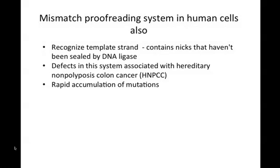So there's also a mismatch proofreading system in humans, and it will also recognize the template strand because of those nicks, because the nicks haven't yet been sealed by DNA ligase. And defects in this system are associated with a hereditary form of colon cancer, where you get rapid accumulation of mutations. Why would you get rapid accumulation of mutations if you have a defect in mismatch repair? If it's one mistake, you can't really fix that. It would multiply, and it just goes on and on. Yeah, so if you can't repair when DNA polymerase adds a wrong base, then that's going to be passed on to daughter cells. And if that happens fairly frequently, well, then you're going to accumulate a lot of mutations.